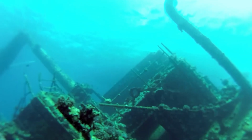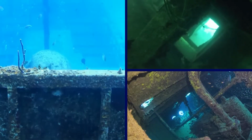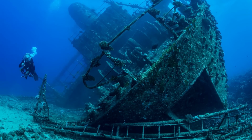Today, the ship sits in 3 pieces on the northern end of the reef. Certain parts of the wreck are diveable, including the engine room, mess hall, and bridge. Because the vessel is tilted, it can be very disorienting, and is therefore only open to very advanced divers.